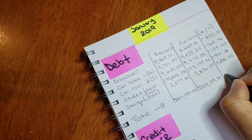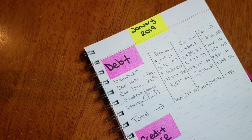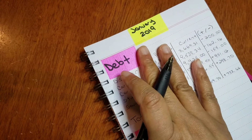$205,319.70. My total debt went up by $732. I believe it's 66. Is it 66 or 60? I think it's 66. I did my notes before doing this, and I can't even read my own chicken scratch.